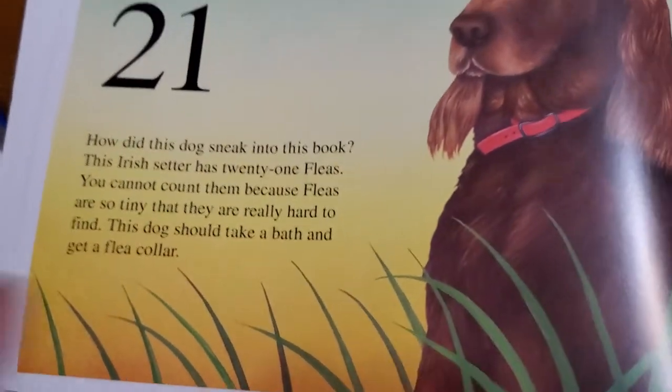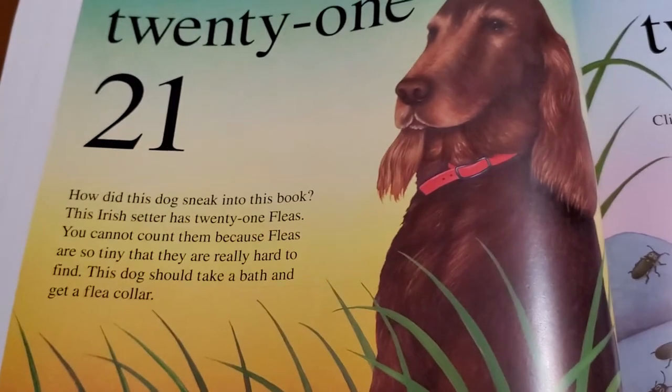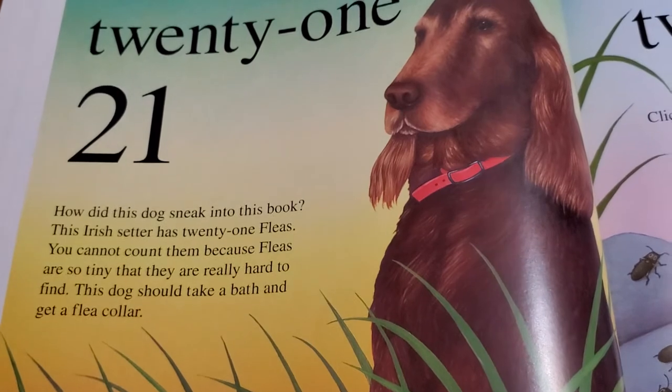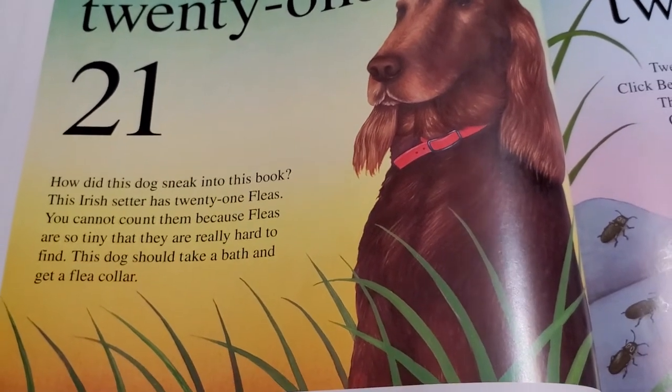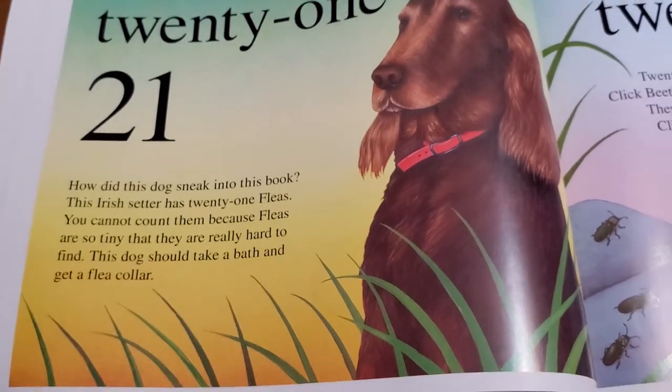21. How did this dog sneak into this book? The Irish Setter has 21 fleas. You cannot count them because fleas are so tiny and they are really hard to find. This dog should take a bath and get a flea collar.